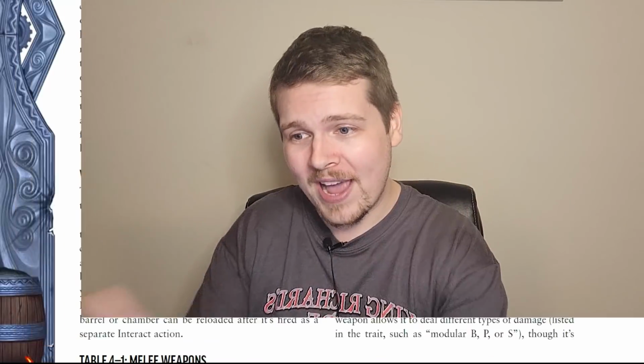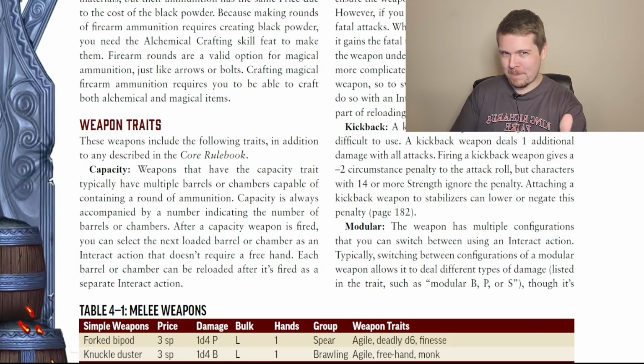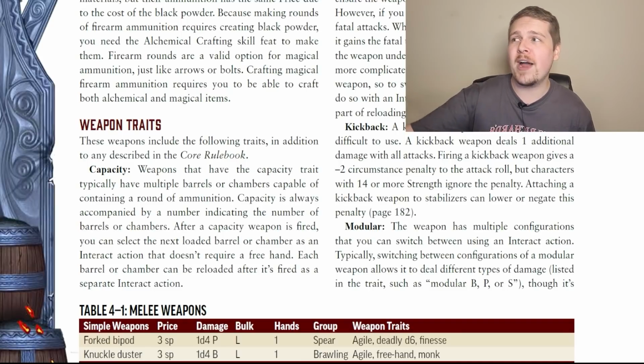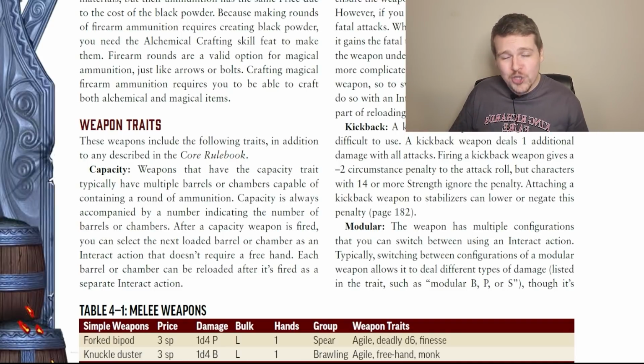Starting off, we have capacity. The capacity trait is mostly useful on one-handed firearms. It's a little complicated, so let me explain. The capacity trait will always be followed by a number. This is how many separate chambers or barrels can be loaded at once. For example, capacity 3 means there are 3 separate chambers all loaded with a bullet. After being used to fire once, there are still 2 available barrels. You now have 2 options.